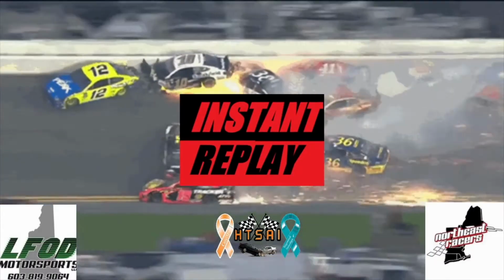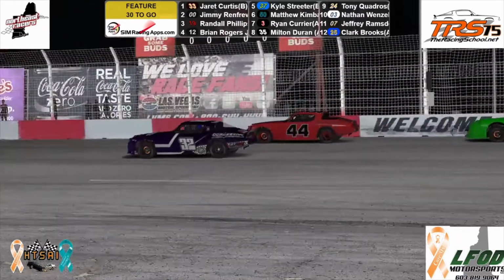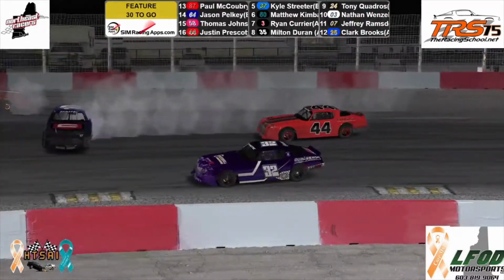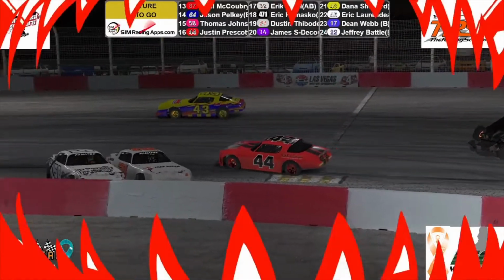All right, looks like we're going to be looking at the 44 of Justin Prescott, the 32 of Eric Steele, as they come down the back straightaway. And the 17 and the 46 were wrecked right in front of them, and they got caught in that. Let's see if we can see what happened to the 17.